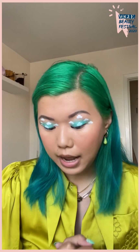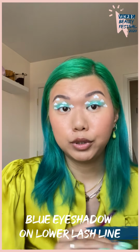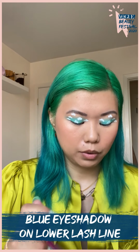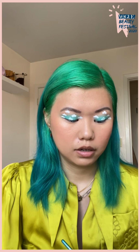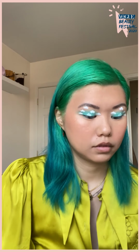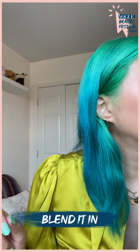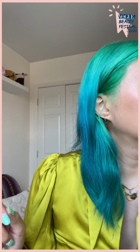Okay, now I'm going to take a little bit of that same blue color and put it on my lower lash line. And then I'm going to blend it in with a smudger brush.